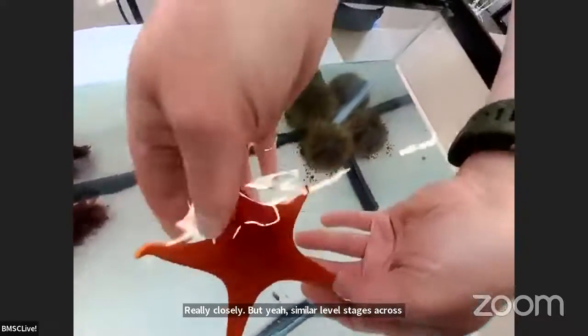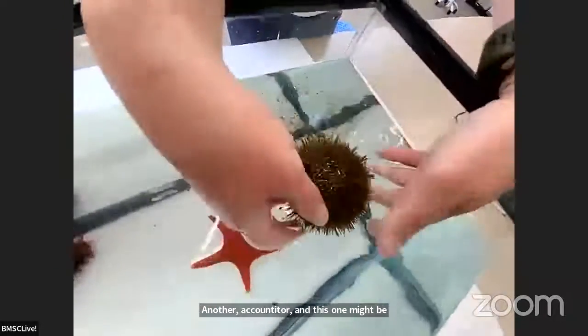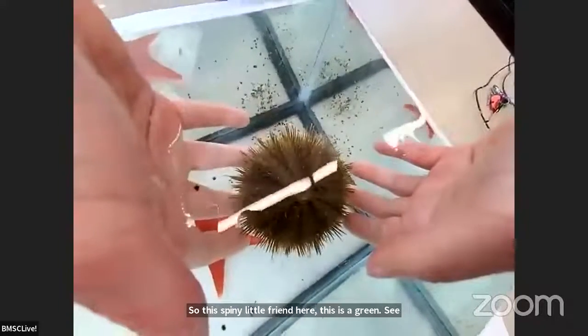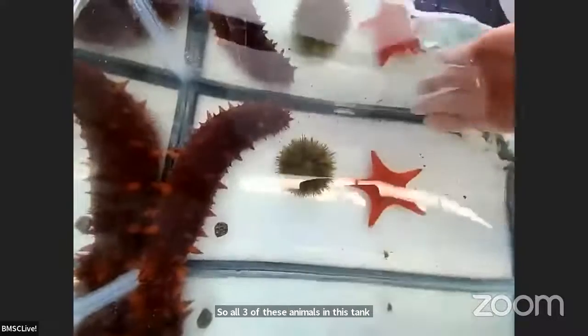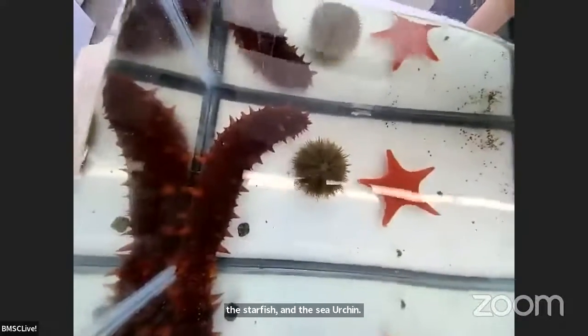And down in the corner there is a sea urchin, another echinoderm. This one might be stuck. We'll see if Kelly can pry it up. So this spiny little friend here, this is a green sea urchin, another echinoderm. So all 3 of these animals in this tank, the sea cucumber, the starfish, and the sea urchin, all have a pluteus larval stage, like we just showed you in that little video clip.